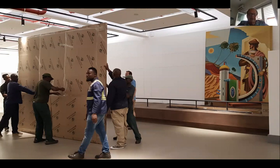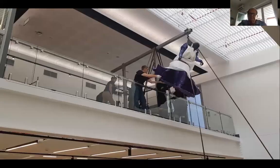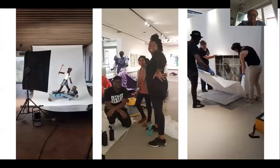So we'll see a full image of the Preller in a bit, but this is just behind the scenes of how we actually got to put the show together. Once the work started arriving, there were the condition reports, the photography, the setting up. So just some of the logistics that happened behind the 101. And here's a better image of the Preller.